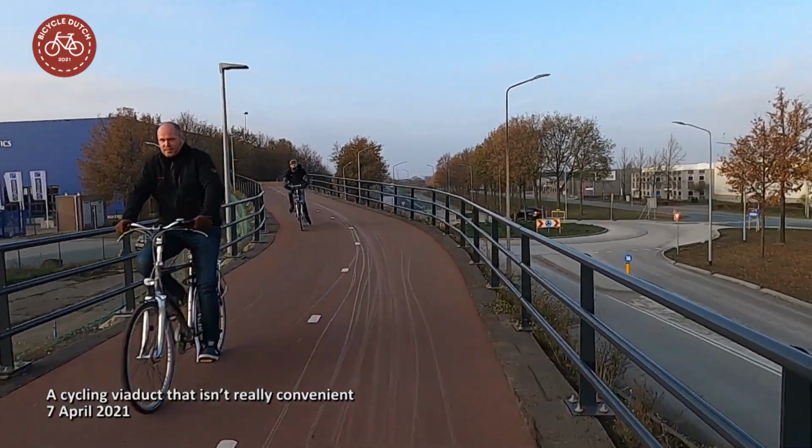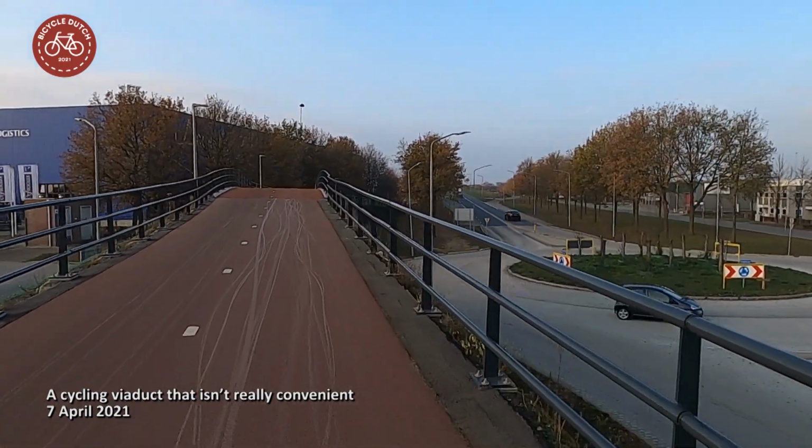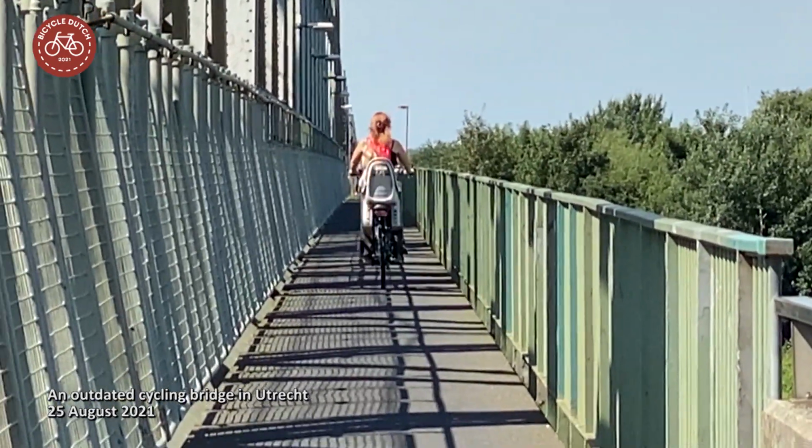Not all bridges are great. Some give the feeling they were created to get cycling out of the way. And some are simply outdated.